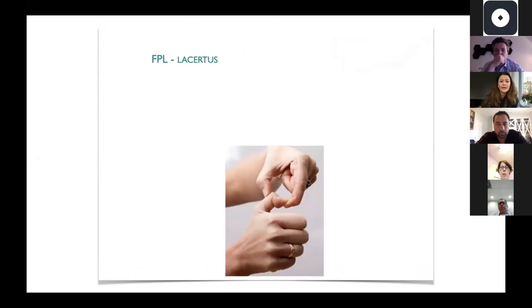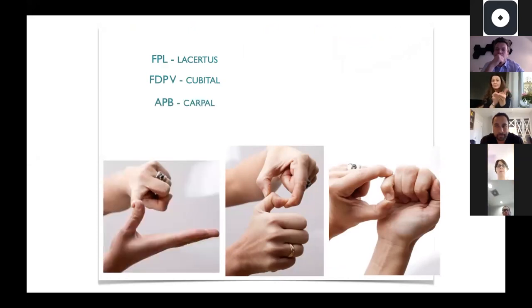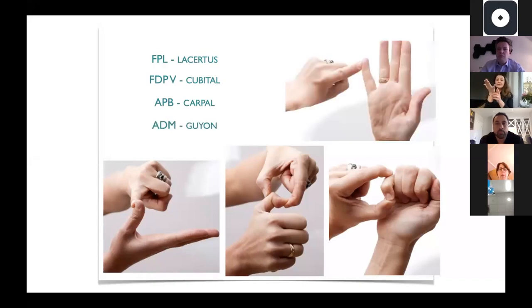If you have a weakness in the FPL, combined with the FDP2 and the FCR, you have a lacertus syndrome. And this is something I believe Jean-Paul will be talking about in a little bit. Weakness in the FDP5 is found in a cubital tunnel syndrome. The APB will be weak if you have a carpal tunnel syndrome. Of course, then you will also have a positive Tinel's test, positive scratch test, you may have a positive Phalen's test, etc. And finally, the ADM is weak if you have a compression of the ulnar nerve at Guyon's canal.